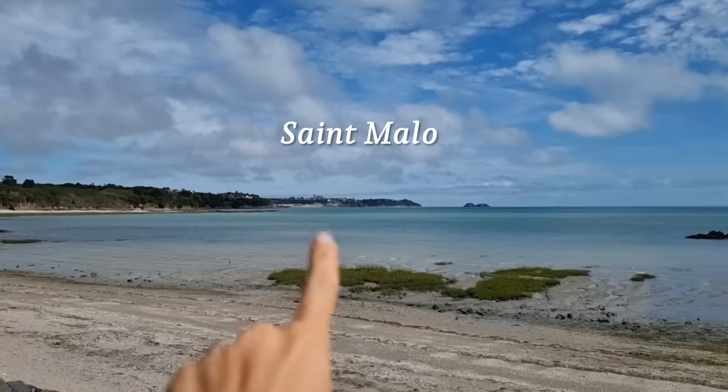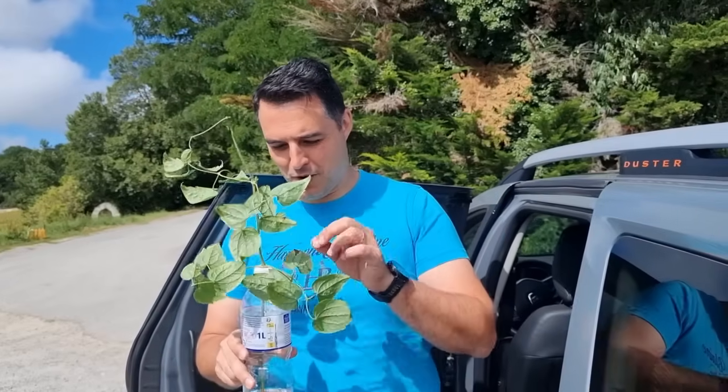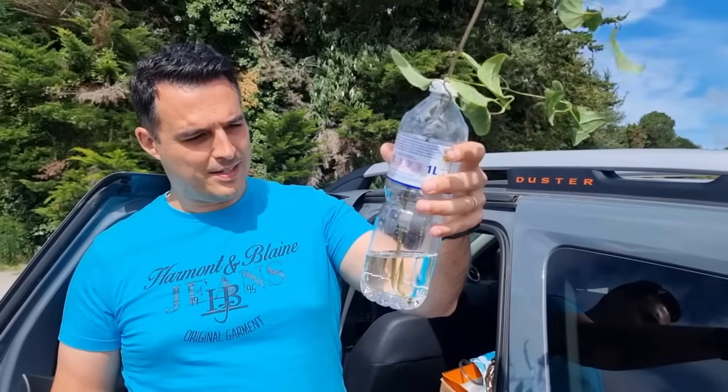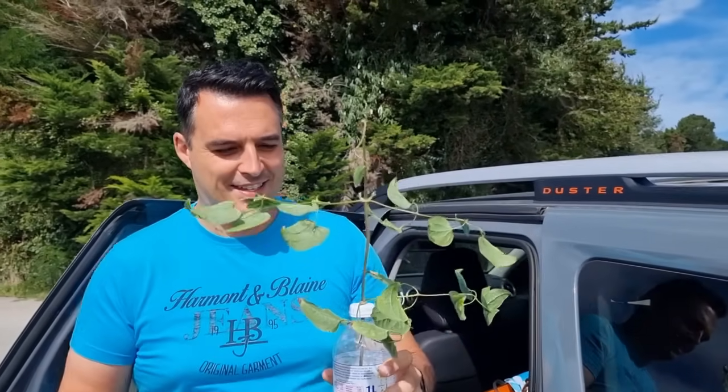That should be Saint-Malo. Are we bringing home a new plant? I bring home a clematis. One of our favorite plants. What about the color of the flower? There's no flower right now.